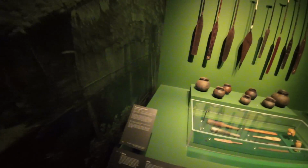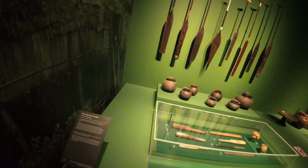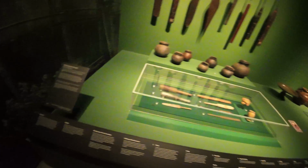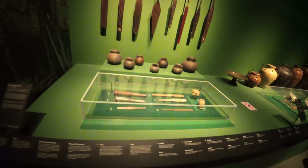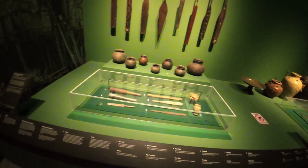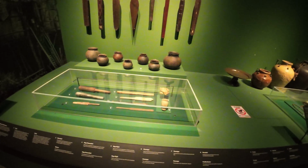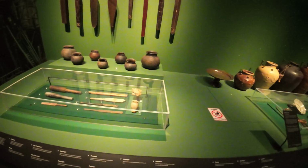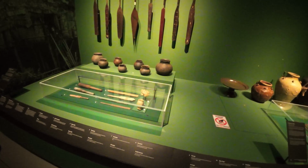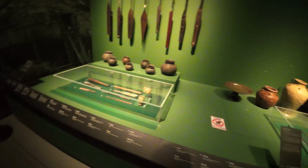What's here? These are actually instruments or implements used by riverine dwellers. So you have paddles, earthenware. The preok is earthenware, which is a container. Then you have the beaters, various kinds of implements used for beating. A beater is basically an implement which is used as a mortar and pestle.